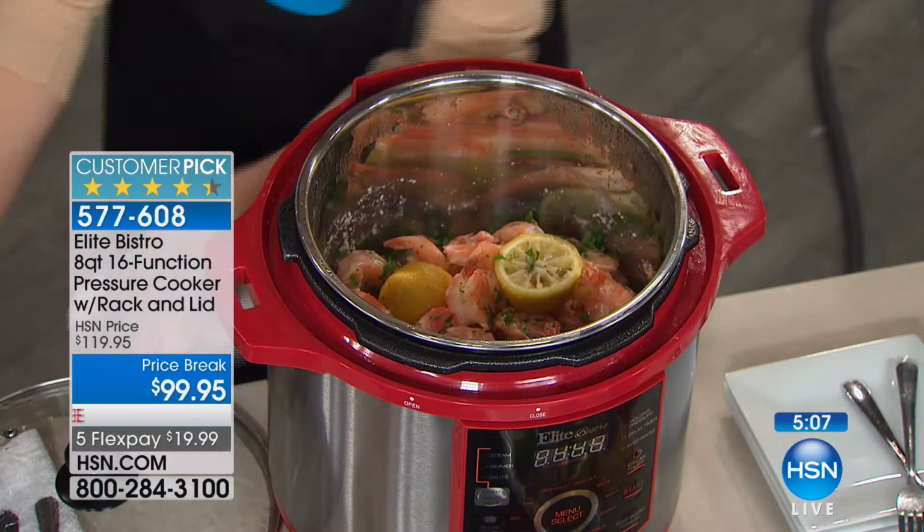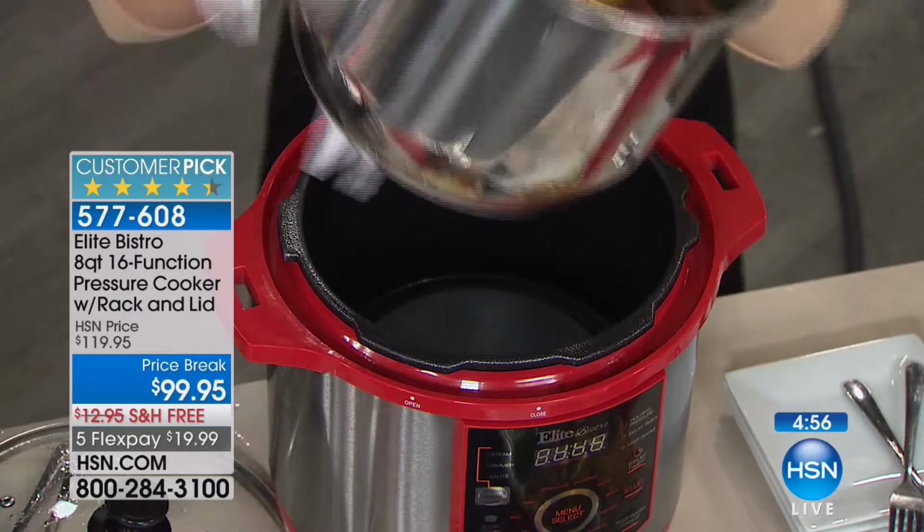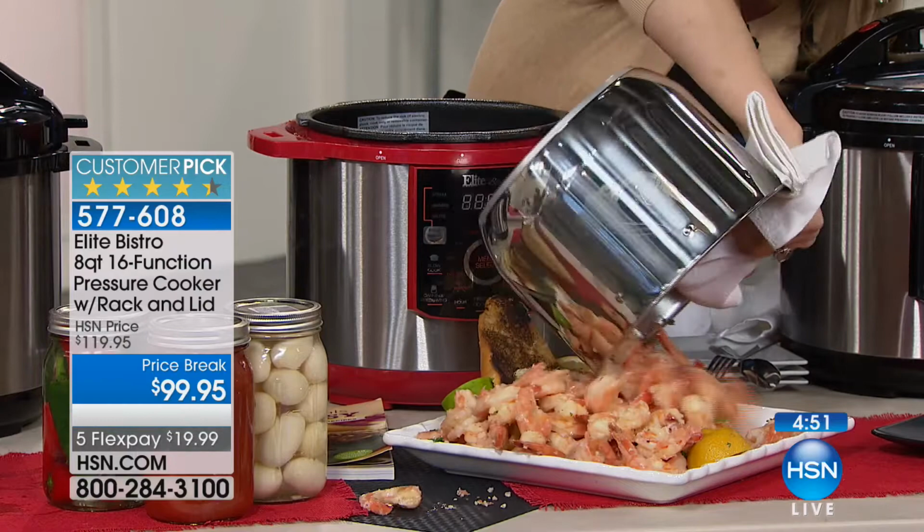For this one, this is like a seafood boil that we did. We did it with a can of beer. You could do it with a white wine, or a broth, whatever flavors you like with your seafood. That's totally up to you. And this was 5 minutes under pressure. If you wanted to steam it, it would be about 10 minutes. There's a steam button as well.